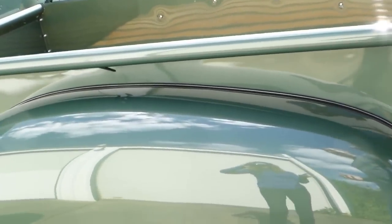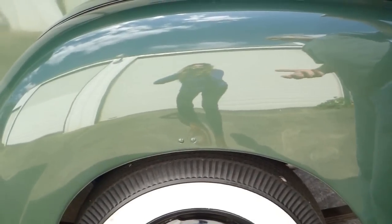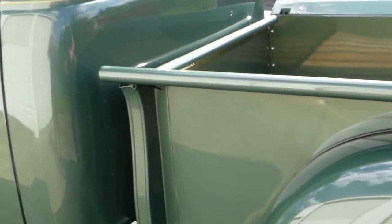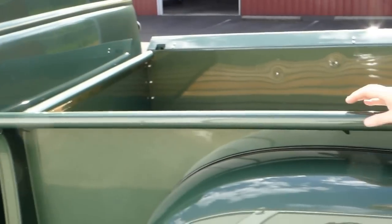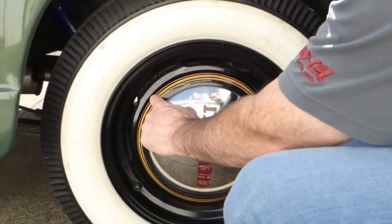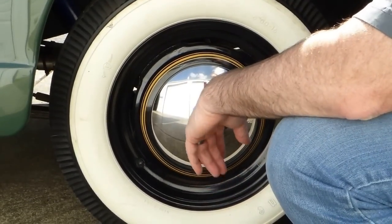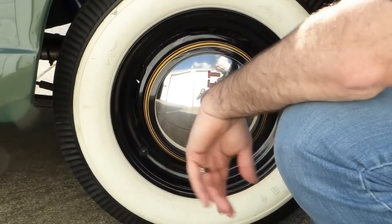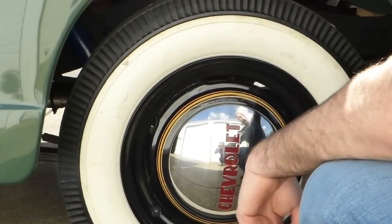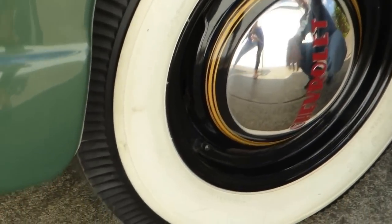As you can see now, the paint is a base coat, clear coat paint. So this is, of course, better than it would have been originally from the factory. But again, this is the original color for the truck, and the paint is nice and deep and glossy. Now, while we're here, let me show you the wheels. Notice this nice little pinstriping around here. That matches into that cab, ties in nicely. These are polyglass wide white tires. Of course, they're all new, with a Chevrolet hubcap. The wheels have been powder coated.